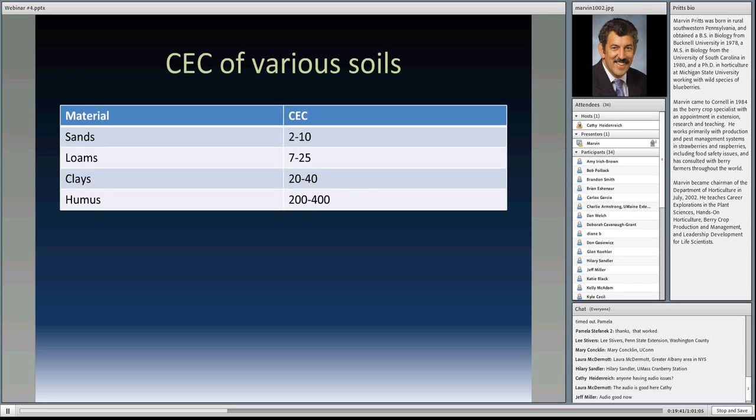The cation exchange capacity varies with various soils. Sands, of course, have low, and loams a little bit higher, and clays have higher, and you can see that reflected in the sulfur recommendations in the previous table. Humus, or organic matter, in its broken down form, has very, very high cation exchange capacity. So that's why soils high in organic matter require a lot of sulfur or lime to make adjustments to them.